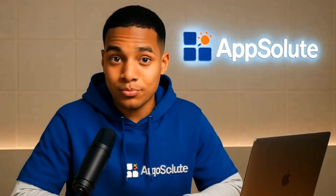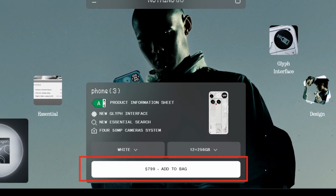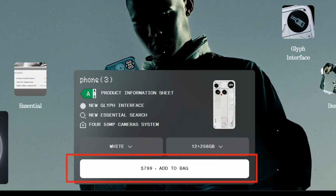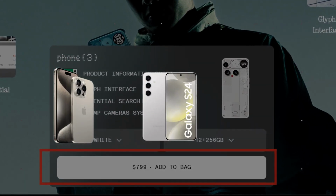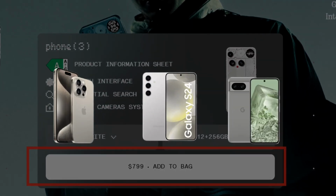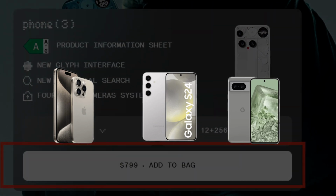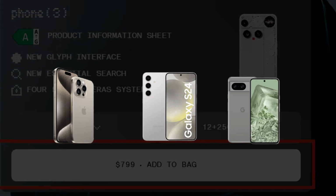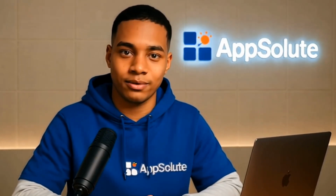And let's talk about price. At $799 official pricing, this is flagship territory. You're competing with the iPhone 15, Samsung Galaxy S24, and Google Pixel 8. Those phones have proven cameras, established ecosystems, and years of software support. The Glyph Matrix better be really compelling to justify that price point.